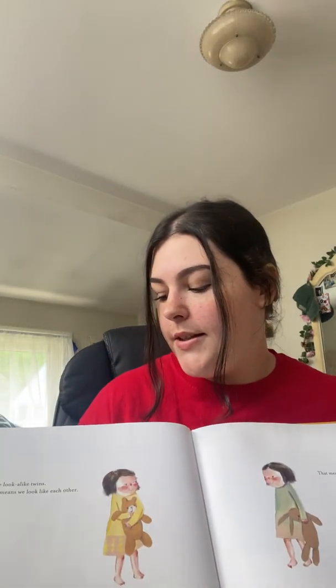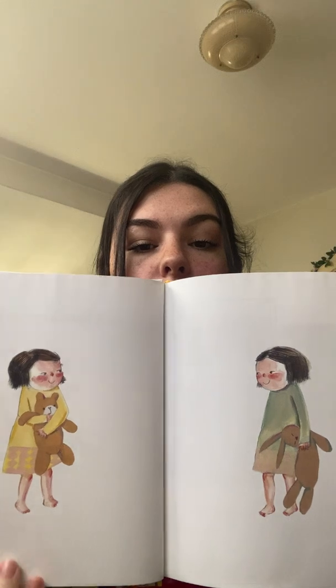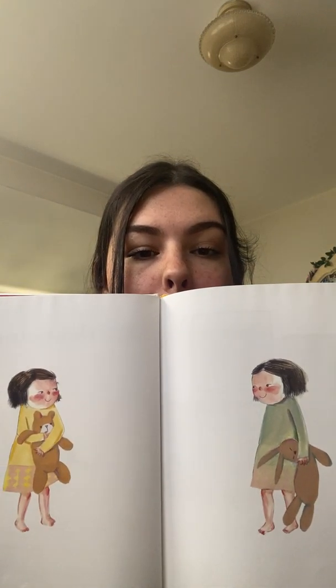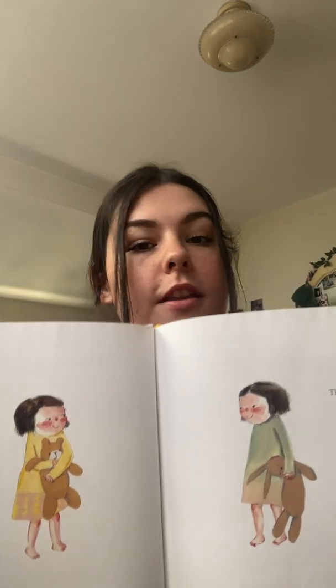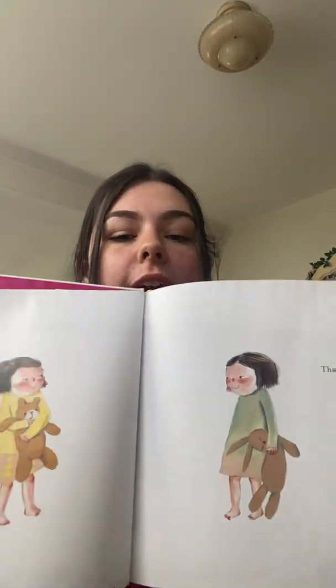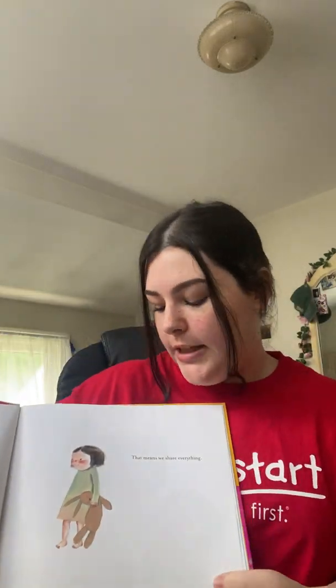We're look-alike twins. That means we look like each other. Oh, see? These two twins are identical because they look alike. They have the same hair color. They have the same rosy little cheeks. Can you see? Their cheeks are so rosy. And they even have the same smile. That's right. We're look-alike twins.